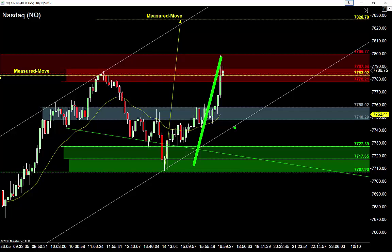and use those positions to your advantage. Okay, so here's how it works. As we pull back now, that moving average comes over. The buyers will try to buy it.